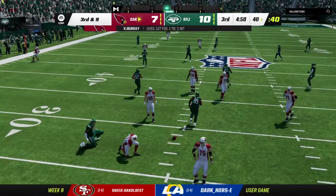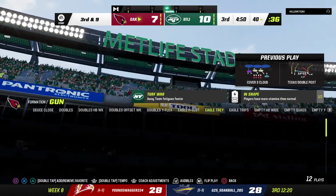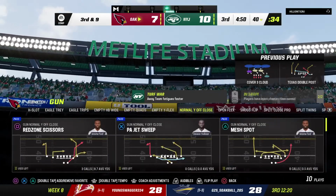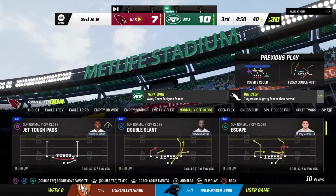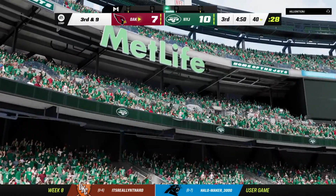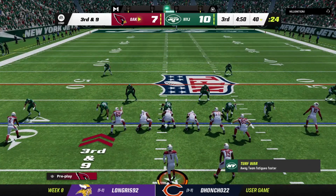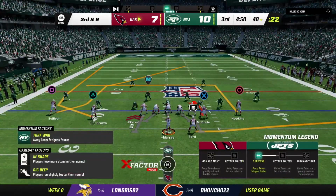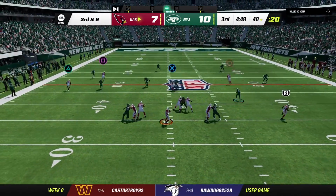On 2nd and 9, Murray. Well, hit as he throws there, incomplete. Maybe a little frustration starting to creep in. The offensive line hasn't done a great job of protecting him in this game, and there he was, hit again as he threw it. Yeah, another time on his backside, probably starting to get a little frustrated. Got to keep his composure. Can't let the defense know that they're getting to him.